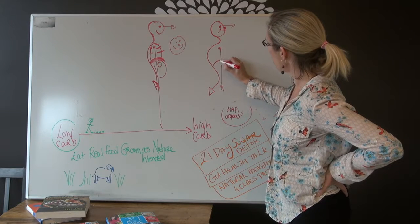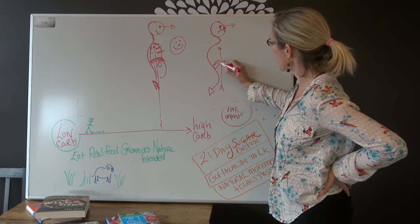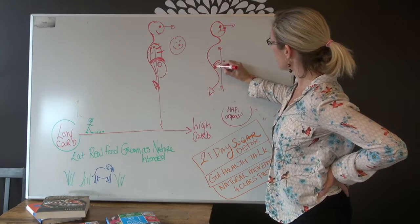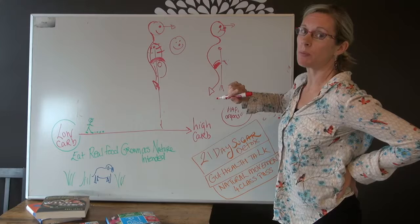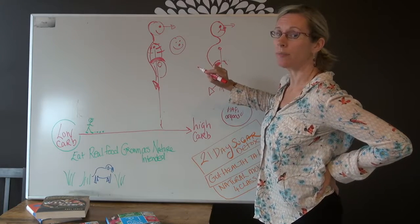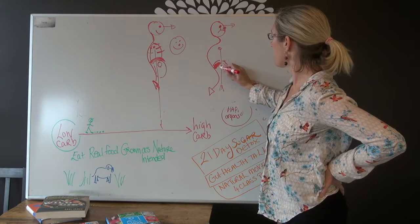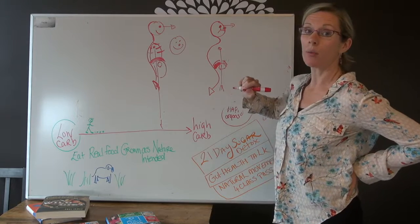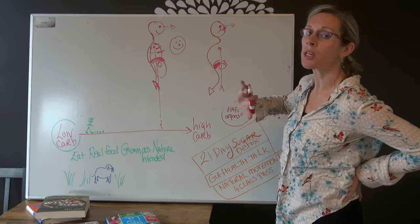So, Mr. Bob has been drinking too much alcohol. He's been going to too many parties. And the sugar from the alcohol is making his liver unhappy. The sugar from the alcohol is making his hormones unhappy. And he's starting to lose a bit of energy. He also starts to have some tummy problems. Let's say he has actually been struggling with a wheat intolerance all his life that's been kind of low grade, so he can get by.